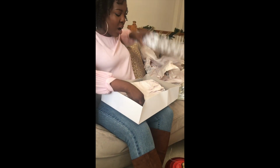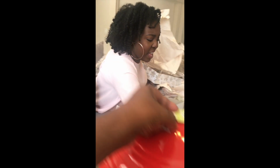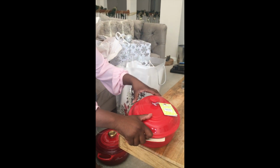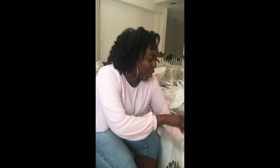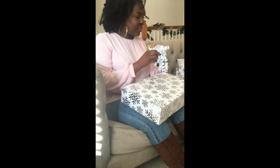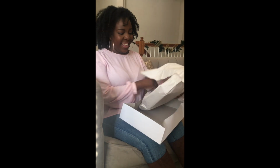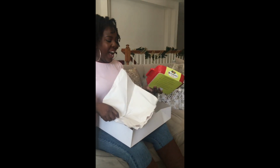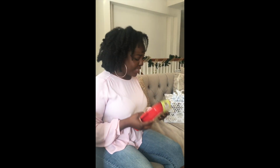Oh, I can do gratins in this. Oh, I'm so excited. Oh, yes. Oh, I love it. It's all Le Creuset. I try to make them coordinate. I hope they match. It matters because Le Creuset is expensive. Okay. Oh my goodness. Oh, I'm so excited. Oh, I'm about to be cooking it up in that. I am in awe. Oh, Le Creuset.